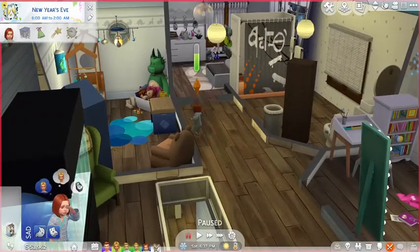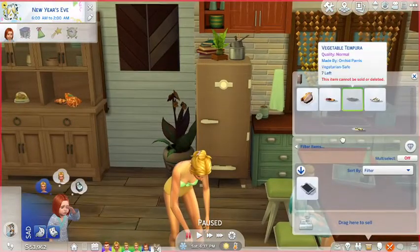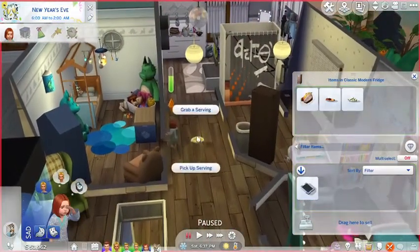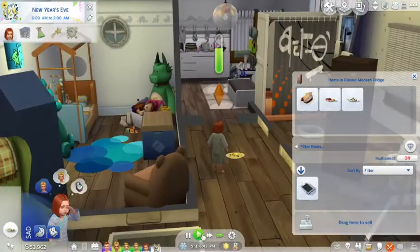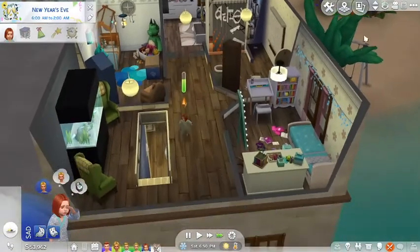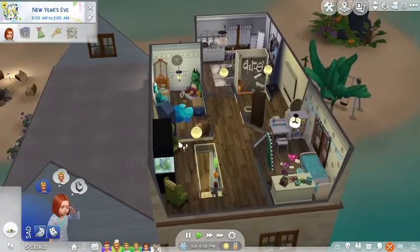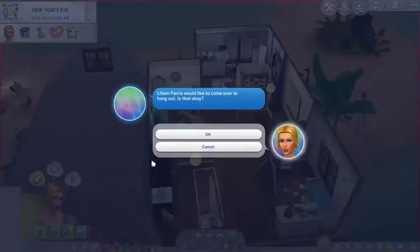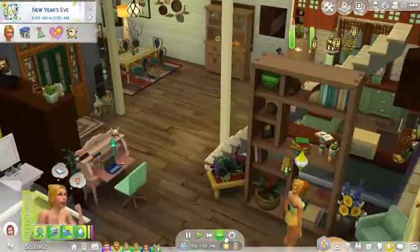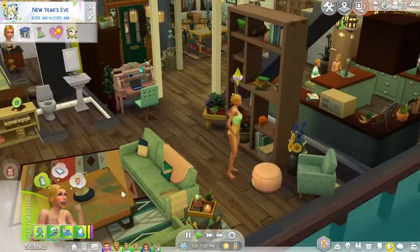So, oh no, hold on. Hold on, you need food. Open. Grab a serving. Grab a serving. There you go. I don't know where she's going to go eat this at. You have a chair. There's a wizard chair right there. There's two right here. Oh my god. Okay, you can come over. The kids can talk to you. Get to know you. We can do a party.